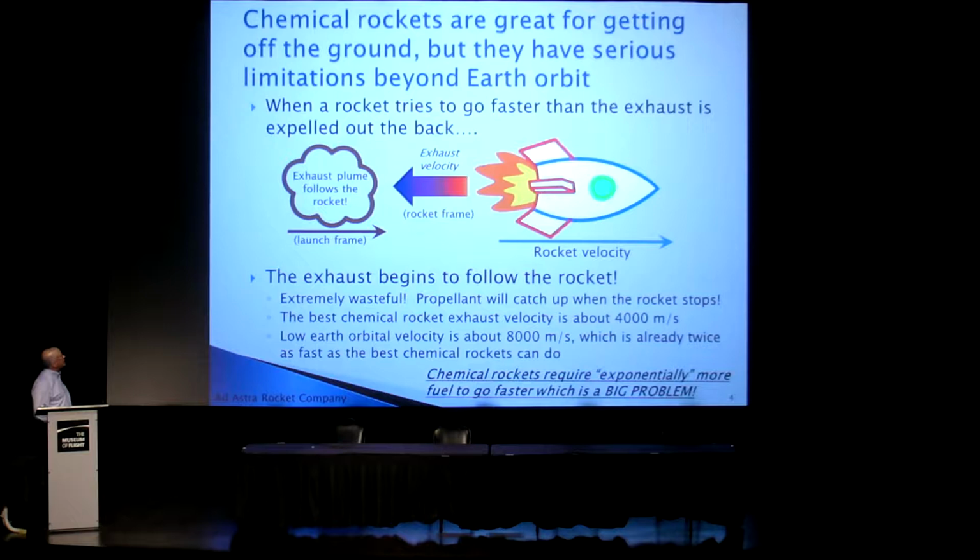this is an indicator of the rocket's velocity. This is an indicator of the exhaust coming out of the back of the rocket. If you're an observer standing here in front of this thing and watching it go by, you will actually see the exhaust plume following the rocket because it's going slower out the back than the rocket's trying to go. This is extremely wasteful. If you can imagine this rocket went out and stopped out here on the right someplace, this exhaust plume will eventually follow you all the way to your destination. So this is just not a good idea if you want to go really far and really fast.